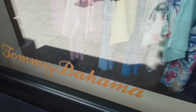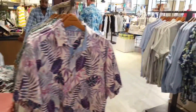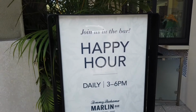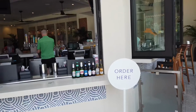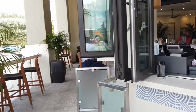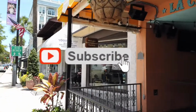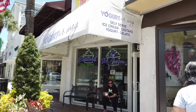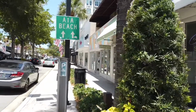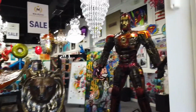Look, I found a Tommy Bahama. And this Tommy Bahama even has a restaurant bar. Yogurt, anyone? Yes, they have a Lily Pulitzer. I found another cool store, and this one even has Iron Man.